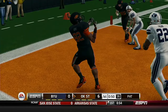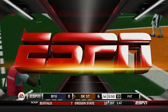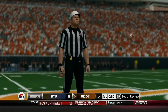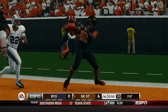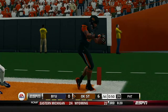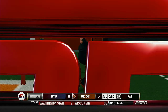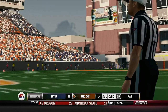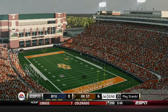Anytime you're near the red zone, you got to keep an eye for this guy. They love going to him down here. They call it a catch, but the booth signaled down to the referee that they'd like to take another peek at this. And as I see this play again, it really looks like he made the correct call on the field. So the call on the field stands.